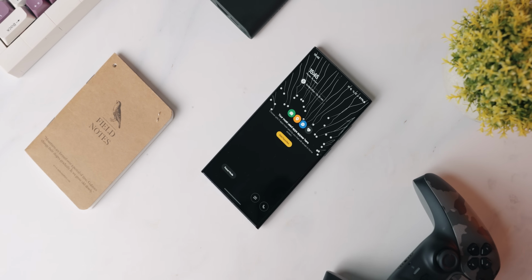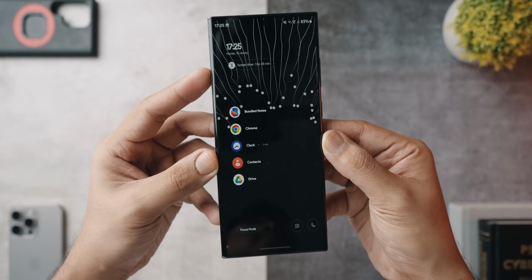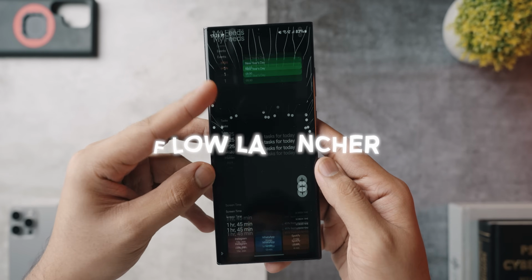At number 5, guys, we've got probably the best Android launcher for a productive Android phone user. This is called the Flow Productivity Launcher, and it is meant for anybody who wants to use their phone less.